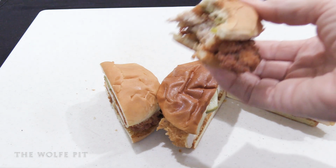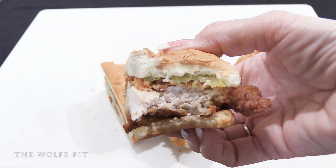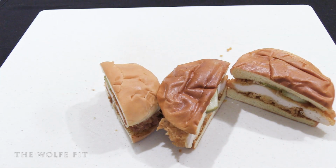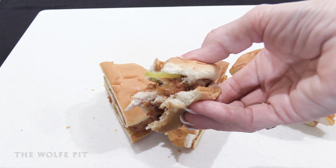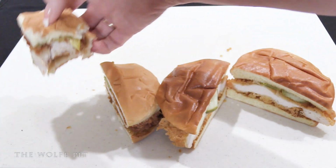There's really no wow factor in the Chick-fil-A chicken sandwich. I mean, it's a hearty piece of chicken. It's breaded nicely, but there's just no punch in your mouth flavor. What did you think, Mrs. Wolfe? Missing something. I think it needs some other condiments, it's kind of bland. Yeah, Chick-fil-A sauce will pick it up some.